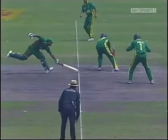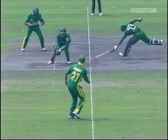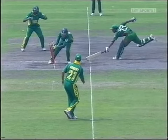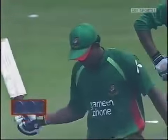I think he's gone. Maybe not. What happens here? Are the bails off? Oh, it's just a frame. I think he's got to go. Here, the bail seems to be off. He's given it. I think eventually the right decision.